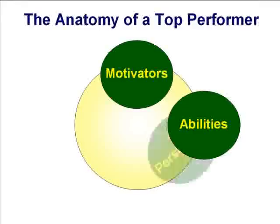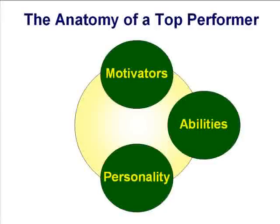But wait, there's more. A person's personality characteristics are another key player in predicting whether or not a person is actually going to be successful in the role or not. Personality sort of runs in the background, much like a computer operating system, but it's a huge predictor as to whether or not a person is going to be successful or not in a particular role.